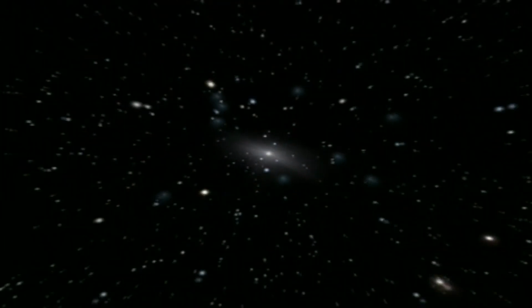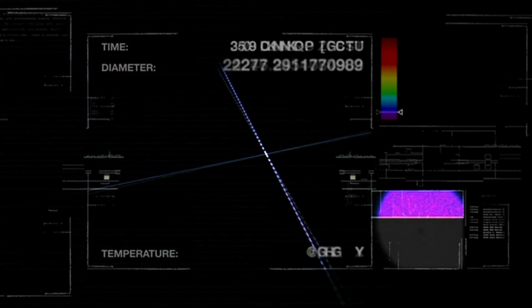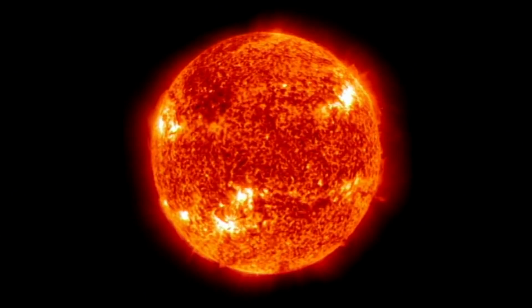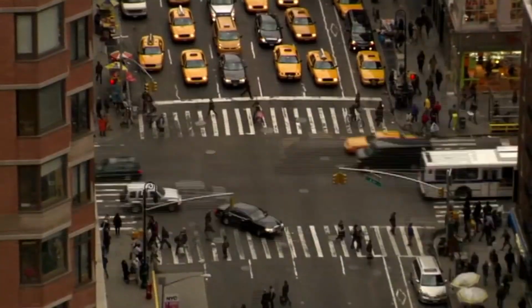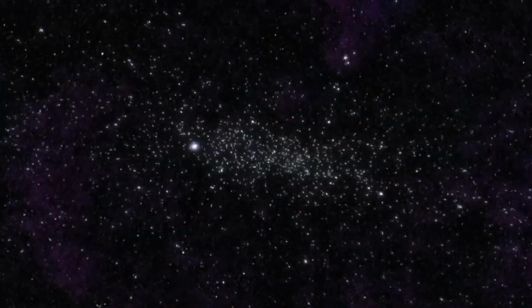But this is not the final chapter in the story. After almost 14 billion years, the universe has really only just gotten started. Now we take a journey into the future to see how it all ends. The universe we live in is nearly 14 billion years old. It has created the raw materials for everything we see around us: the stars, the planets, trees, cities, automobiles, even us. Our world is complete, but the universe is still evolving.